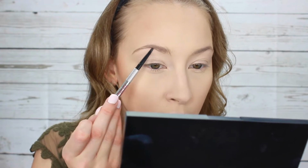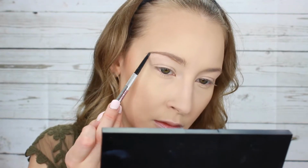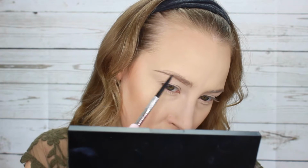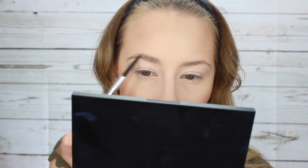For brows, I'm taking my Benefit Precisely My Brow Pencil in the shade number 2. I'm just going to make a defined line underneath. I have to fill in the arch because it is extremely sparse and kind of weak. My brows are super weak, so I have to do some major reconstructing. And they're super uneven too.